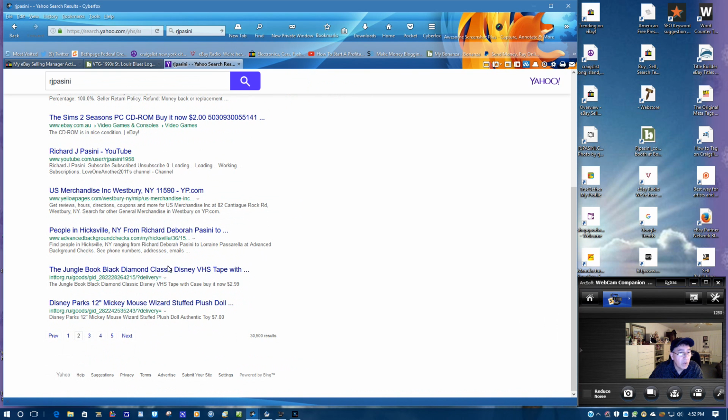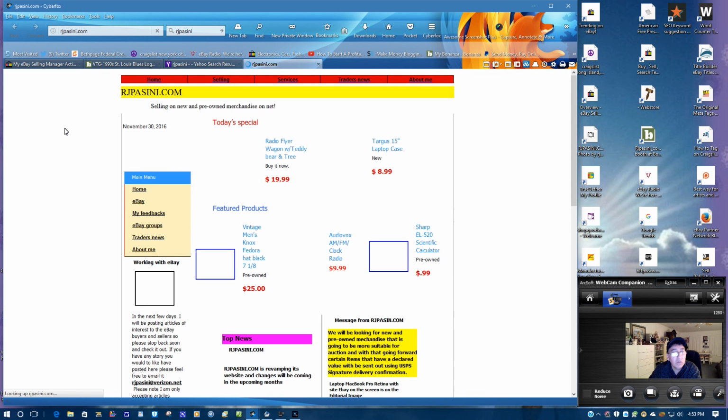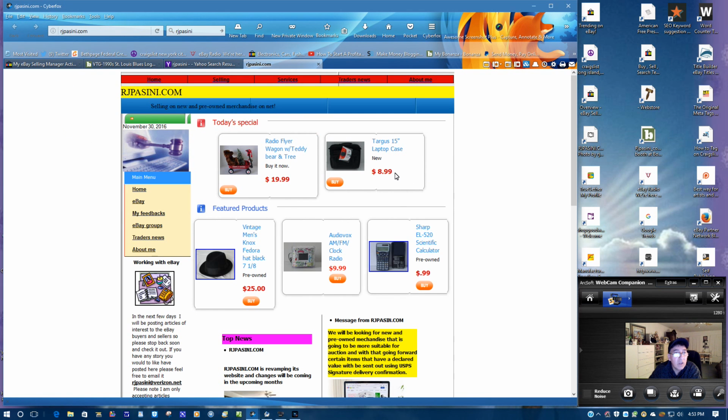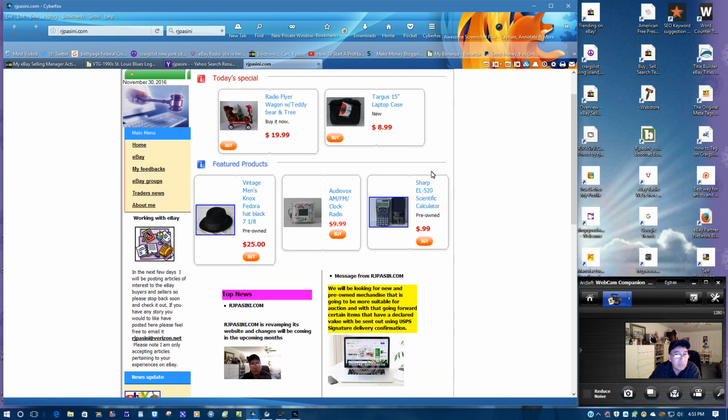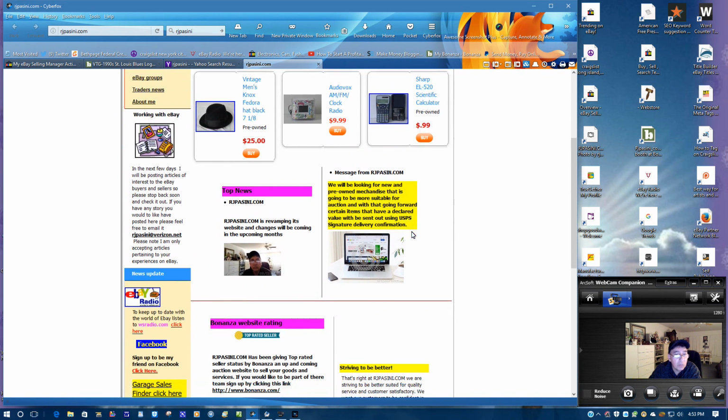The Jungle Book. So I think what Google does is pick up all the stuff, as soon as you log on with eBay and stuff like that, it goes down to the search engine and they will pick it up. See, now it's up to 30,500. I'm not a popular person that has all that. But it's good to see that it came up right on top over here. And then of course when you click this, you got the website. I'm still working on it. It's still new to me. Like I said, I'm still trying to get this thing up and running.